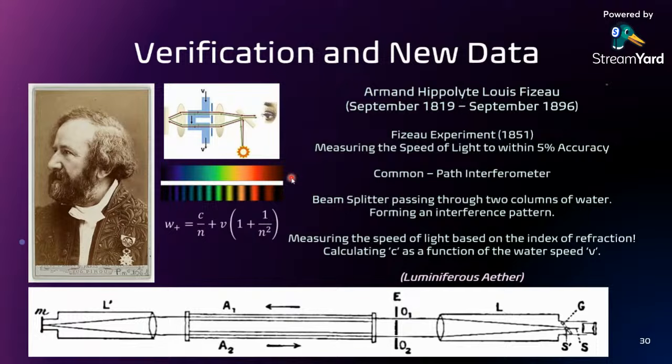Excuse me? Yes. W. What's that? In this equation, what is W? Is it the velocity of water? Yes. We're dealing with the velocity of water. And what he found is that the velocity of water going one way actually impeded the speed of light. And N is the refractive index?